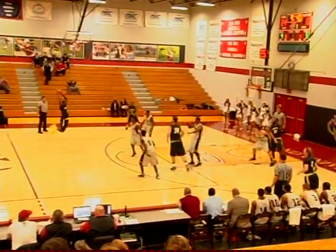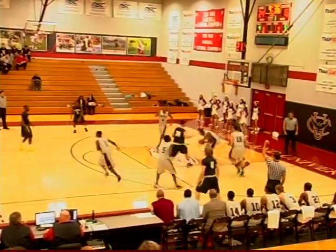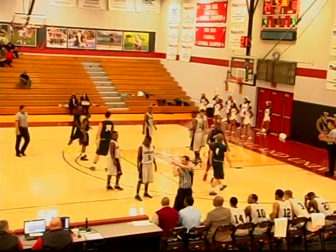Mid-Continent University with the ball now. Gives it up to Gilmore at the top of the key. He's going to find Wheeler. It's going to be a foul called.